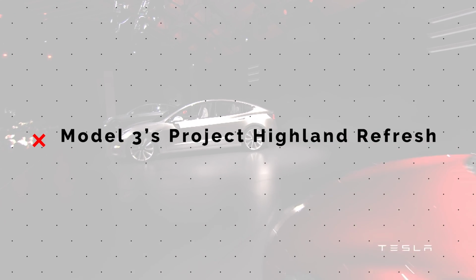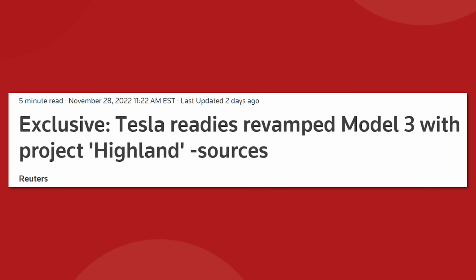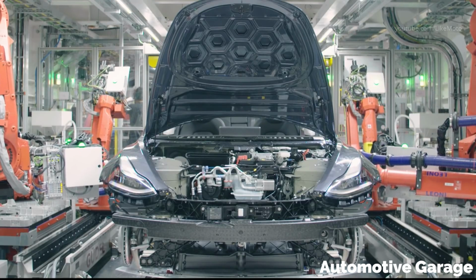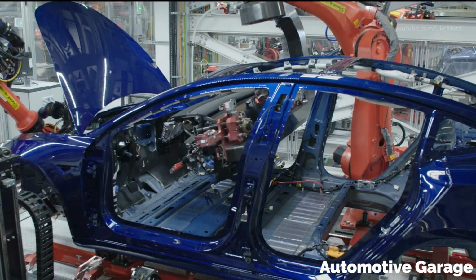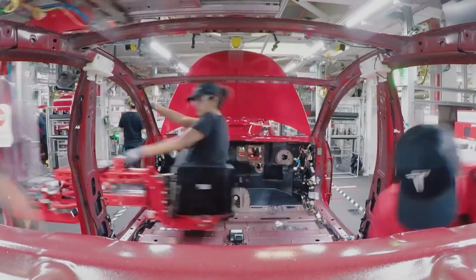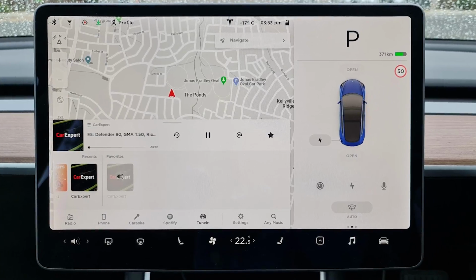New reports are pointing to a secretive Tesla redesign project for its Model 3 sedan, codenamed Project Highland. The refreshed Model 3 is supposedly going to be focusing on reducing the number of design components and complexity of the interior, as well as working on updating other features like the large infotainment display.